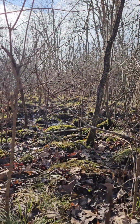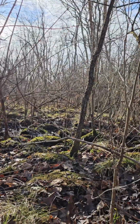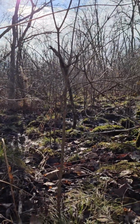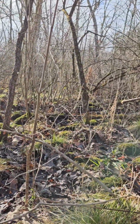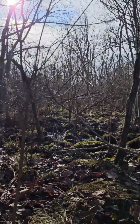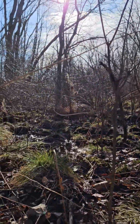It's hard because I've spent pretty much all day in an area the size of a football field just meandering around looking at everything. And it's so much fun, but it's also exhausting because this habitat is notoriously difficult to walk through. Look how thick it is. Not to mention you're sinking in mud, but it's really rewarding when you find rare orchids and whatnot.